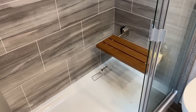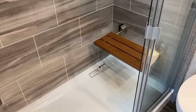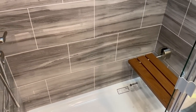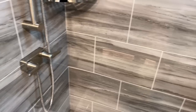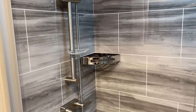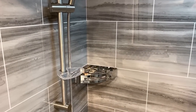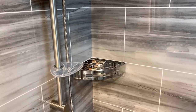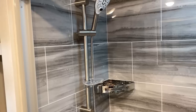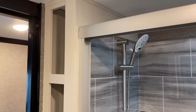You also have that 300-pound rated foot-down seat right there. What's kind of nice about that, though, is it can flip up out of the way. I've talked to some people who have said, you know, like the little fiberglass corner showers, sometimes those things can trip them up. Now, what's neat is you don't have to use that shelf for soaps and body washes and shampoos, because you do have a decent little corner space there. And that is height adjustable shower hardware, which is kind of cool.